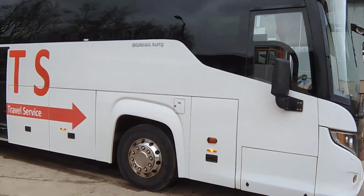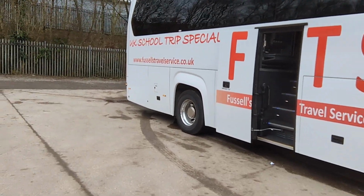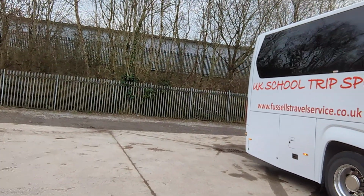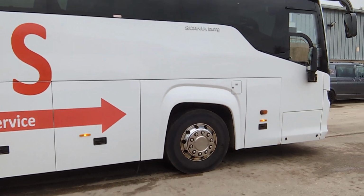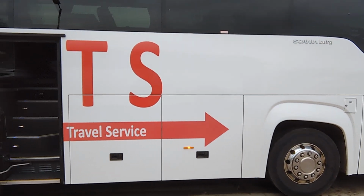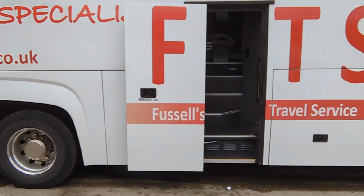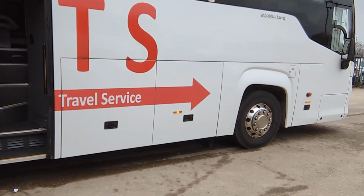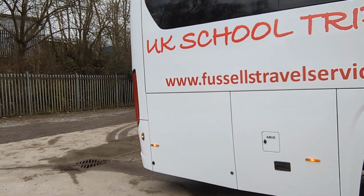Fussell's Travel Services in Ulverston. And very, very straight she is too. Looking along the body lines, nothing really to give any cause for concern. No marks or dinks really. Power operated centre continental doors fitted. Alloy wheels are fitted. Gotta tell you, the more I see of these, the more I like them.